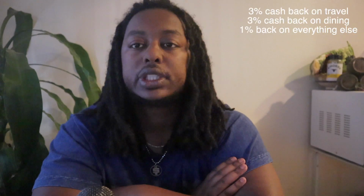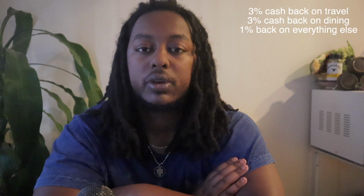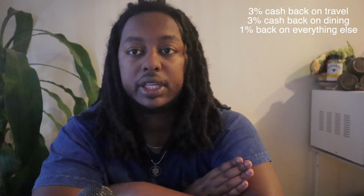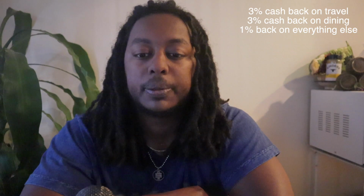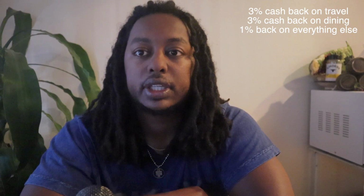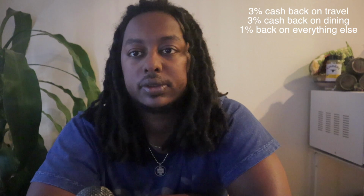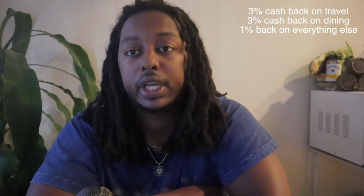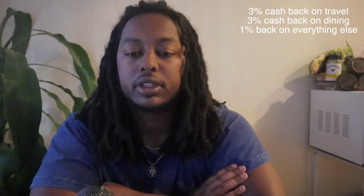Now, in terms of points back, you're going to get 3% back on travel and 3% back on dining. That 3% back on travel is going to come into effect after you get the $300 statement credit, because before that, everything is going to count toward that credit. But as soon as you hit that $300 in travel, you're going to get 3% back on any other travel. And then, like I mentioned, you're going to get 3% back on dining. So that's going to include restaurants, but that's also going to include fast food. Like if you go to McDonald's, you're also going to get cash back on that. In addition to that, you're going to get 1% back on everything else, which is pretty standard in the credit card industry.